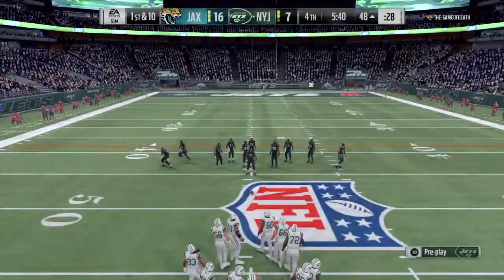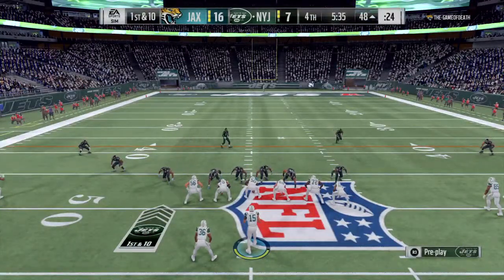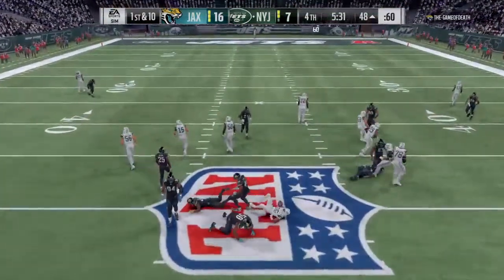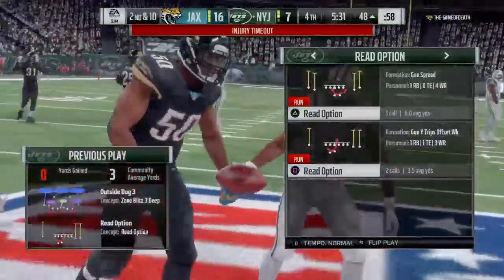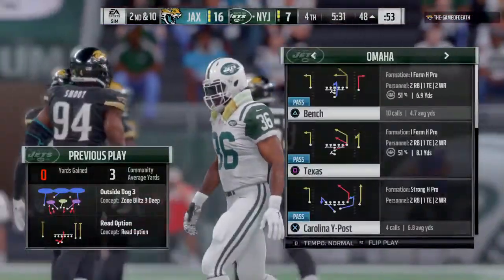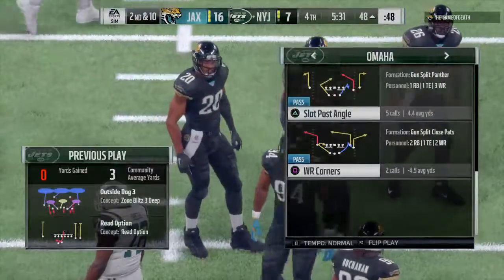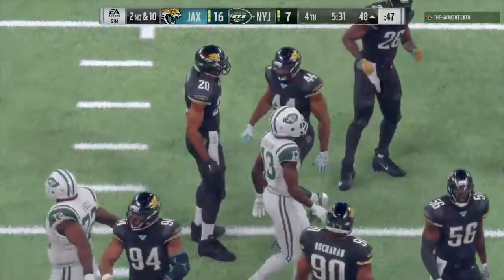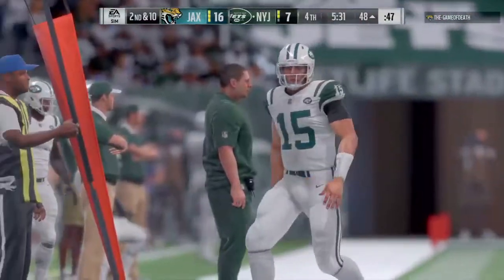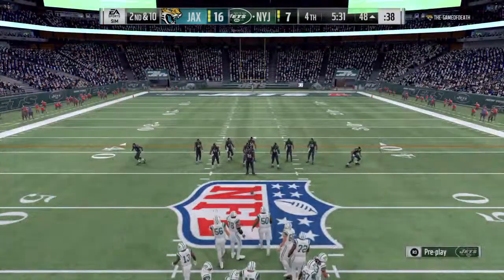So the run gets them the first, and now they operate with a fresh set of downs. Now let's go. 3-19. They'll run it now out of the gun. And running room scarce here. He's going to be stopped in his tracks at the line of scrimmage. And on 2nd and 10 now.